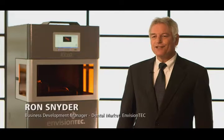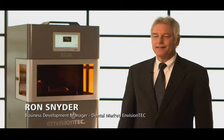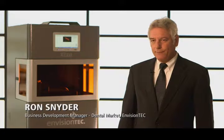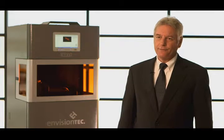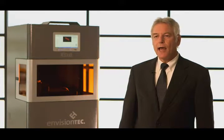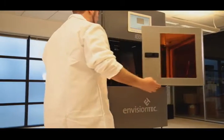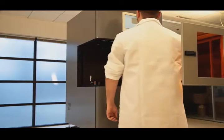3Dent is a digital link between the dentist and the dental laboratory, allowing real-time production of cases between the intraoral scan from the dentist and the manufacturing from the dental lab, so that the dental lab can hold in their hand the case within 2 hours of receiving the scan file from the dentist.